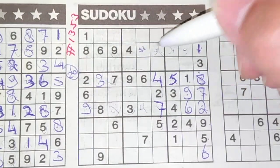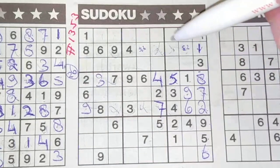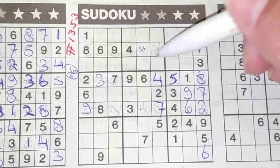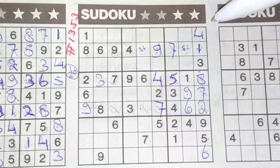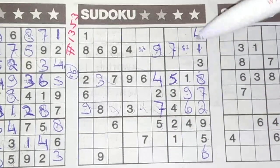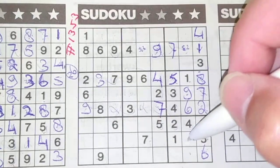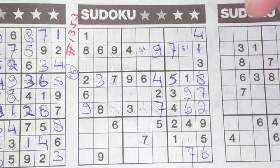Let me mark them for you. 2 and 5. So the other two boxes should be the 9 and the 7. We have a 7 here, so no 7 there. 7 should be here, and the 9 goes there. 7 in this column, 7 in the last column, so in the column between, the only two places for the 7 are here or there. We see here 7, no 7 there. 7 should be there.